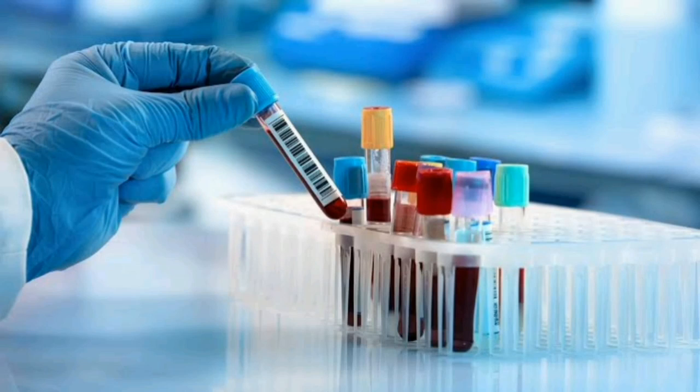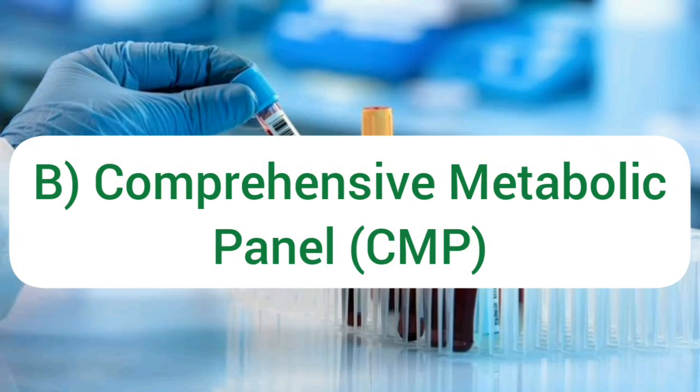The next lab is the comprehensive metabolic panel, known as CMP. Your CMP looks at your electrolytes, your kidney functions, and your blood sugar level. We use it to look at your electrolytes such as sodium, potassium, calcium, chloride, carbon dioxide, blood urea nitrogen, and creatinine. These two look at your kidneys. We also use it, like I said earlier, to look at your blood sugar level. Through your comprehensive metabolic panel, we can look at your electrolytes or your fluid imbalance.